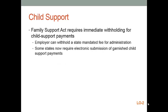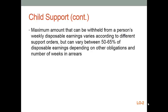So this is just a little bit about child support. The Family Support Act requires immediate withholding for child support payments, and an employer can withhold a certain fee for administrating those child support payments. And a lot of states now require that child support payments be made electronically rather than by check.